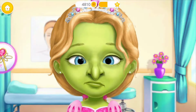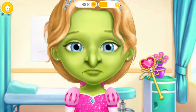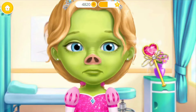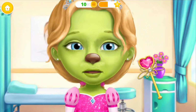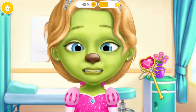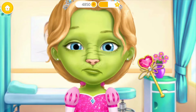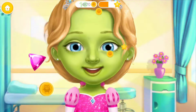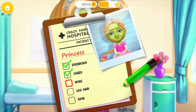Still have work to do. Her nose looks funny. Can we help her? Grab a wand and do some magic. Oops, let's try again. One more time. Can you do more? Yay! Awesome! Her nose is perfect now! Add a check mark, please.